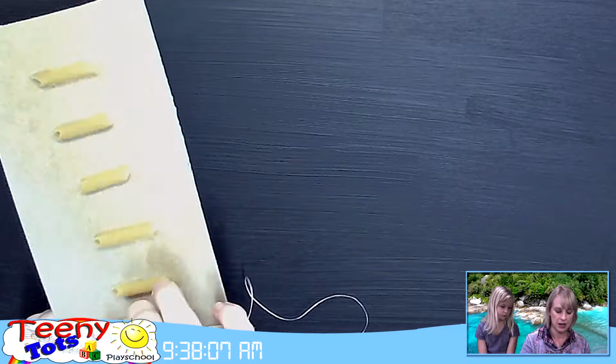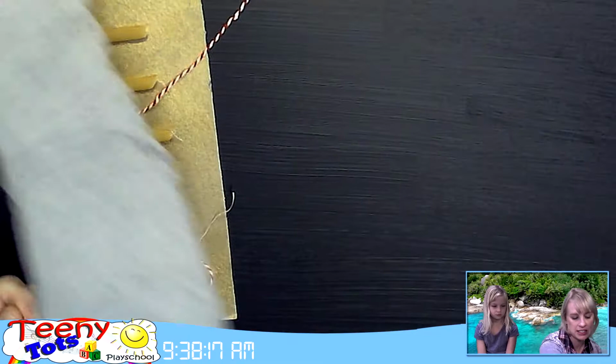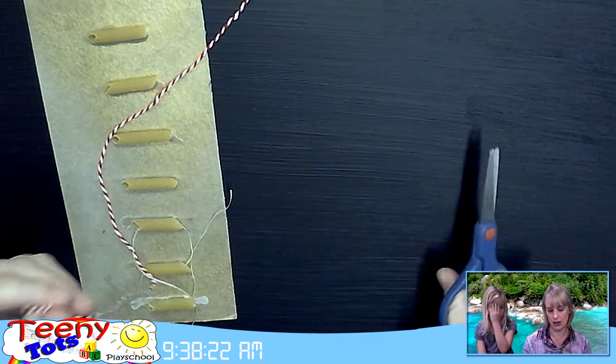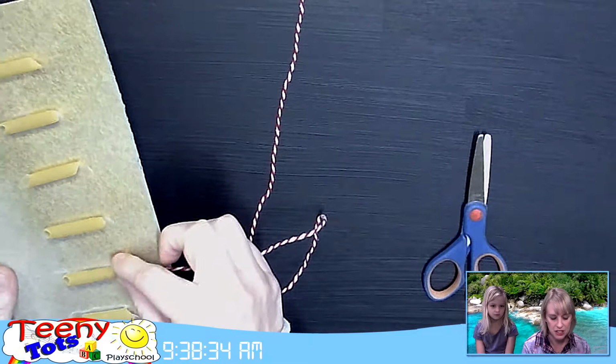Okay, and if you're using string, sometimes the string can get a little bit yucky on the end. If you cut it, it does help a little bit, okay? So you just cut the end off, and then you can just thread it through. And if it doesn't want to go through, you actually just lick the end like that, and then you put it in like that. And that seems to keep it together.